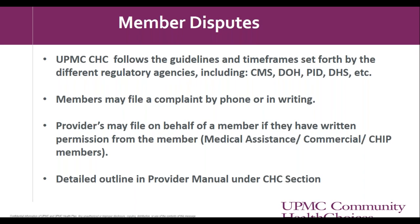Okay, this one may have already been covered. If paper claims are submitted, how long does it take to get paid for those claims? When you submit a paper claim, it is a little different than an electronic claim because the paper claim has to go to a PO box, and then the mail gets brought to us, and it has to be scanned into the system, and then it is processed per standard process. So it can add a little bit of time to the processing just based on those steps, but it should not be an extended time that would be beyond any payment terms that we have.